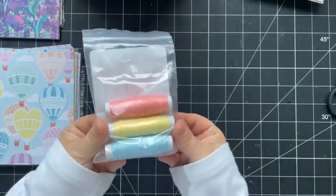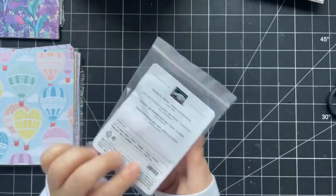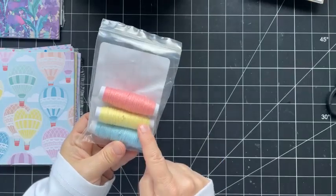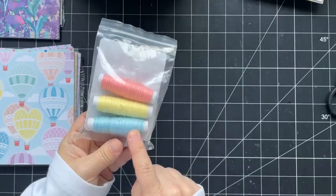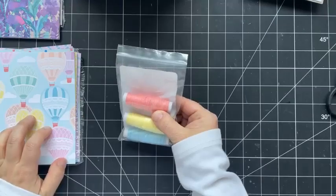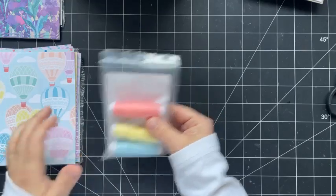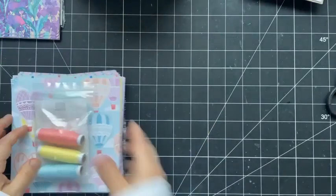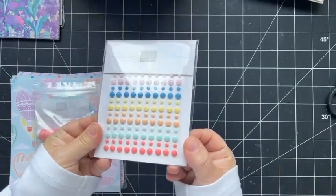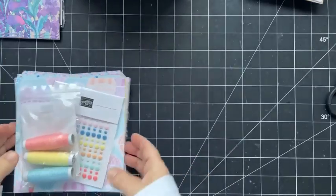And then look at this. There's some coordinating baker's twine. You know my love of baker's twine. It does not have the colors listed here, but I think it's Lemon Lolly, Balmy Blue, and maybe Calypso Coral, or maybe it might be Flirty Flamingo actually. And then there's some embellishments that go with that as well. I love all the colors in this. So many colors. So these three are going to be great.